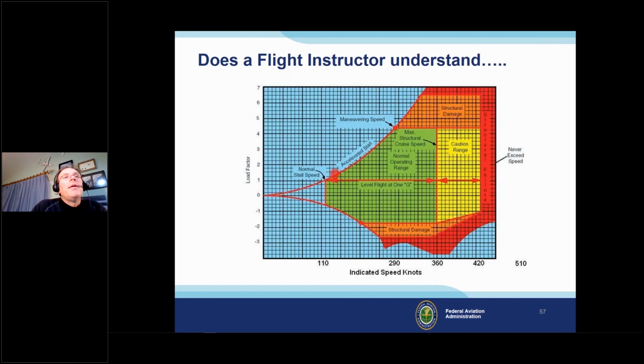So in here, you're going to stall first beyond maneuvering speed for your given weight. There's a high likelihood you will cause structural damage. And at the ultimate load factor and above, there's a high likelihood you're going to have structural failure.